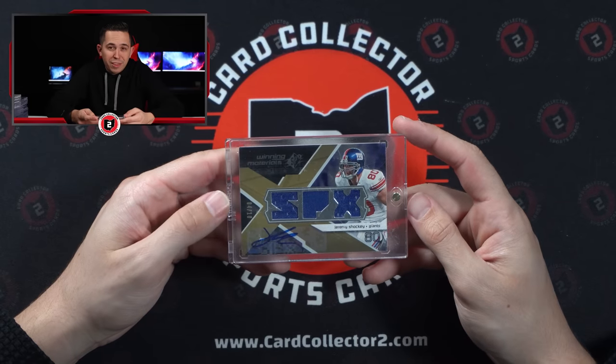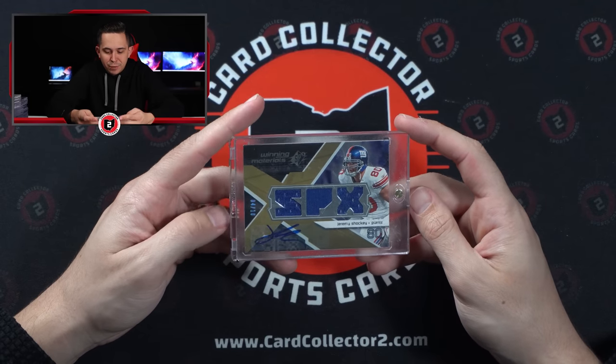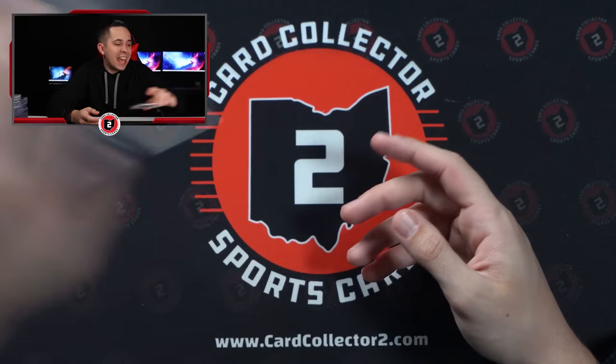Pretty cool one here. Again, another one that I thought was somebody else. I thought this was Eli Manning. Instead, it's Jeremy Shockey, numbered 4/10.